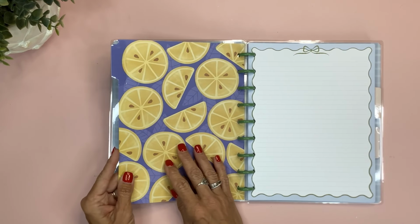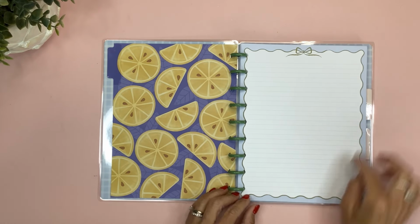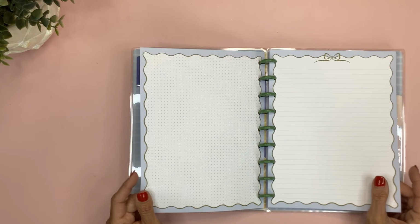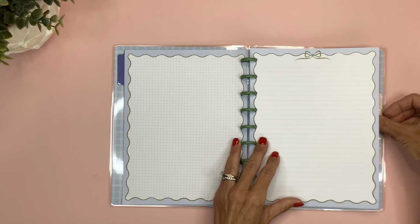Then there's the back of the divider, and all of the papers look like this. They have this wavy frame with the blue and then the green bow. So this has the dotted line, and then on the back it's got dot grid. So all of them look like that, and there are 60 sheets in here, so 20 per divider.